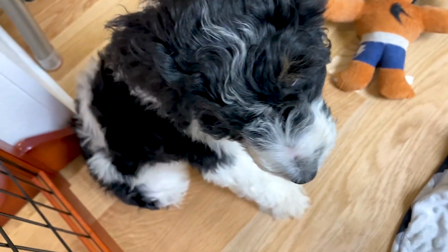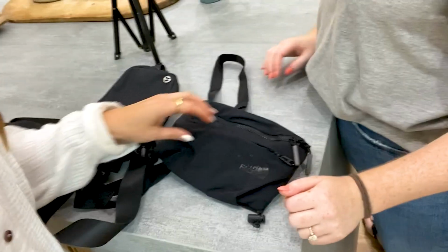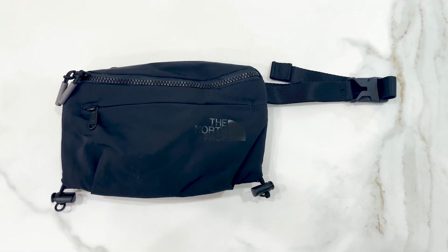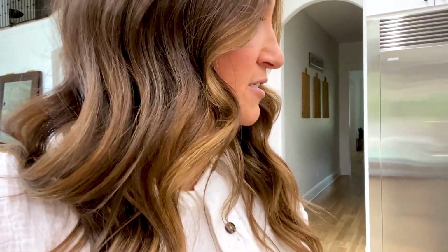Which bag do you like, Ash? Eloise, which one? We're sitting here looking at the bags, and after looking at them for a minute or two, I do think that the North Face one has a little more masculine look to it, maybe. Of all of the ones I have here, the one I think Sean would be the most likely to wear is probably the North Face.